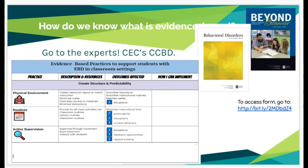But if you want to check some quick tips, this handout will really help you narrow down if you've identified areas where your students might need support, or you're looking for a specific evidence-based practice that would increase a student's likelihood to engage appropriately in a small group setting.